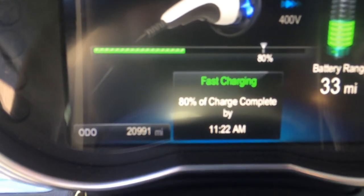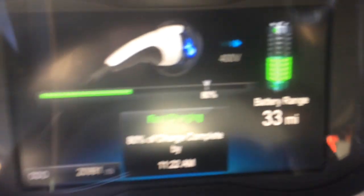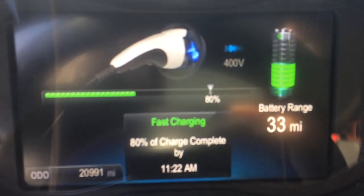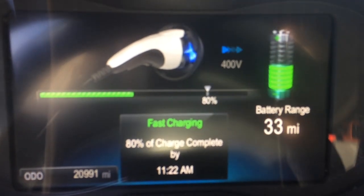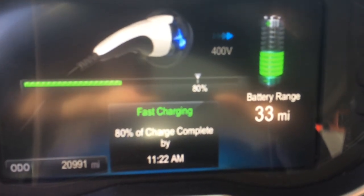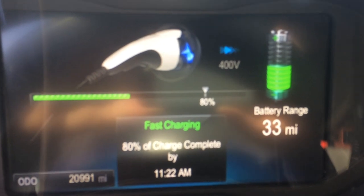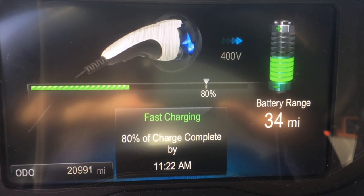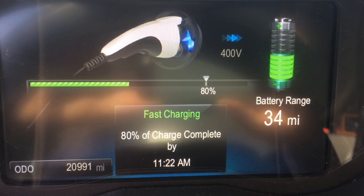See if I can block the sun here a little bit. Okay, so it's charging. You can see at the top it says 400 volts. And we've already put a few miles of range into the battery.